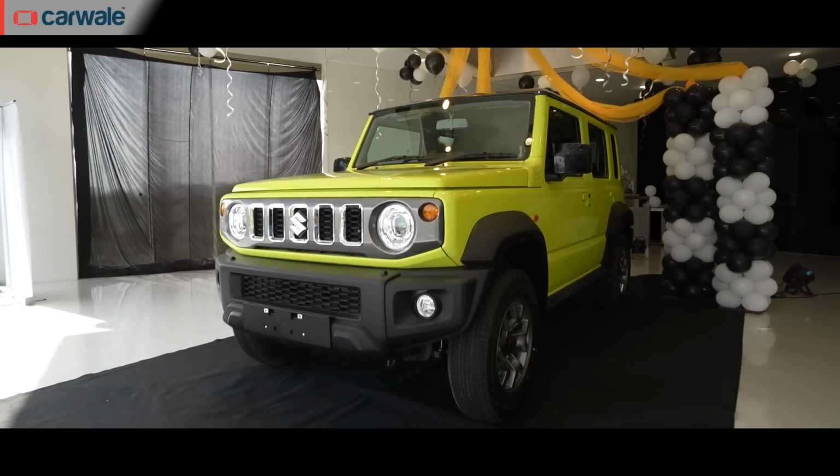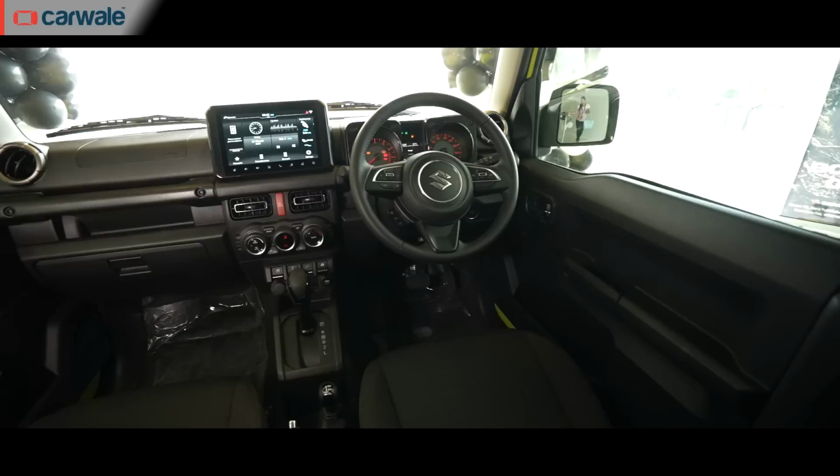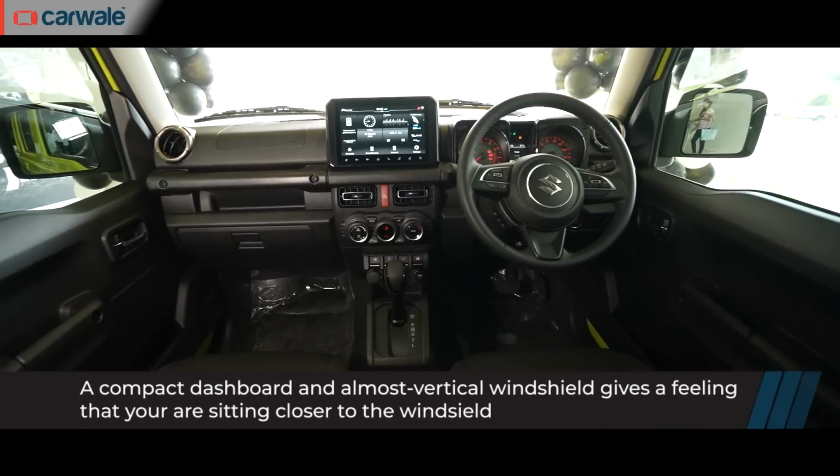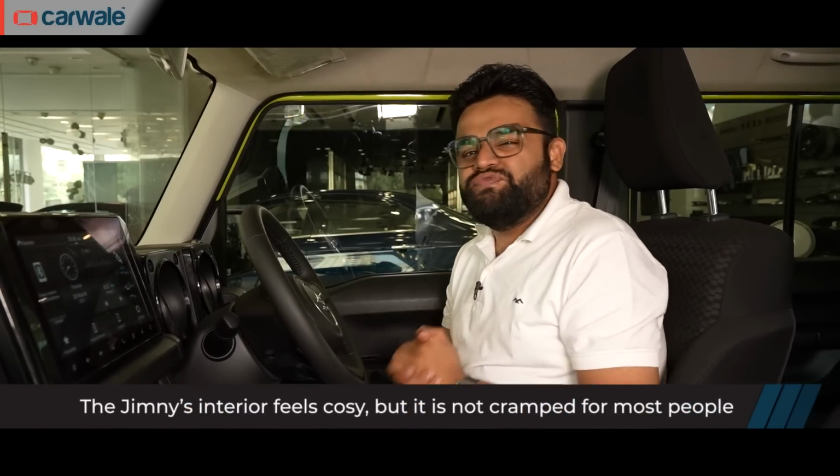Now the Jimny of course is an old school SUV, which means you get a compact old school dashboard that reduces the distance between you and the windscreen. In fact, the door cards are also narrow, so in a way you are always in close proximity to the overall glass house. I have to say that it's not a bad feeling at all, it's just something that you will get used to as you spend more time in the Jimny.